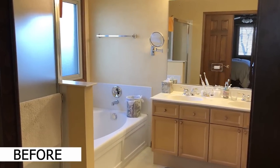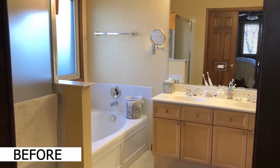looking to update her master bathroom. She was tired of the old look, dark and dingy. She wanted to add more counter space. She wanted to make it more functional, add more storage, and just give it a major facelift.